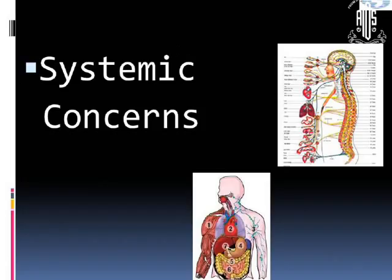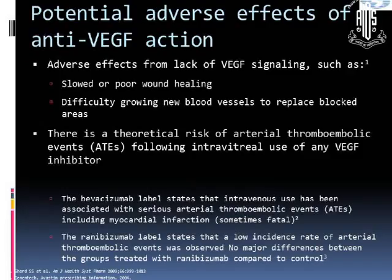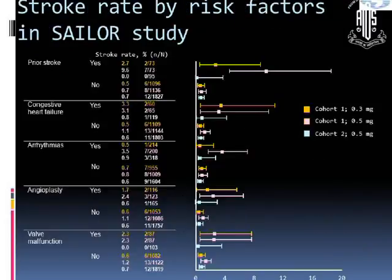There are, of course, systemic concerns. Now we come to systemic concerns, especially where anti-VEGF is involved. Basically, the adverse effects are from lack of VEGF signaling because of difficulty in growing new blood vessels to replace the blocked ones because of VEGF use. And there is definitely a theoretical risk of arterial thromboembolism following use of any anti-VEGF agent. This is the SAILOR study, and in this they tried to find the risk factors, and they found that prior stroke was definitely seen more commonly in patients given the 0.5 milligram dose of Lucentis.